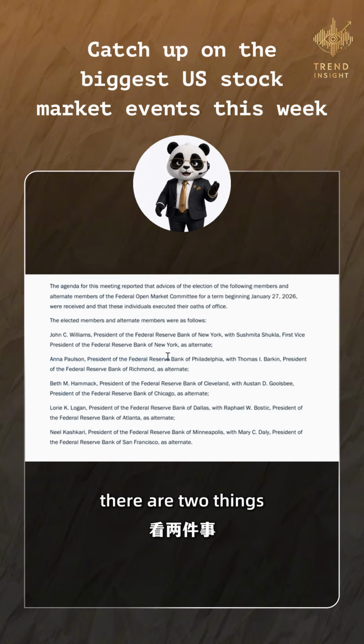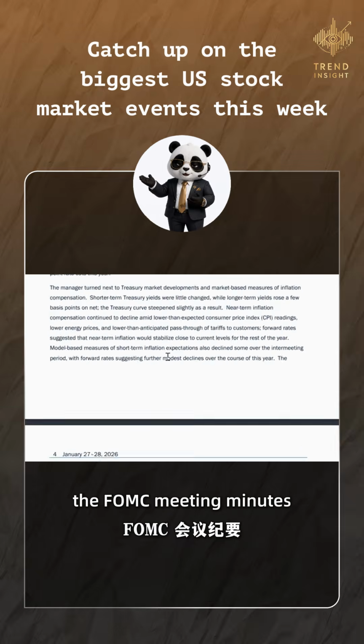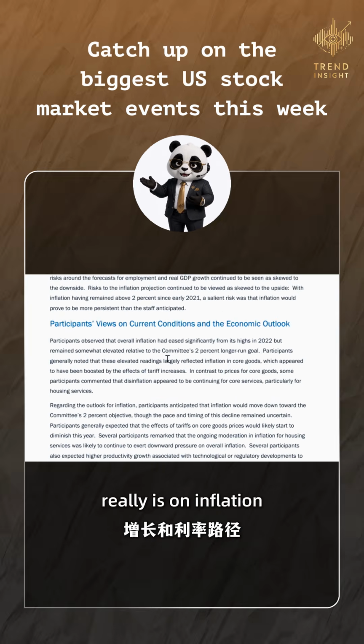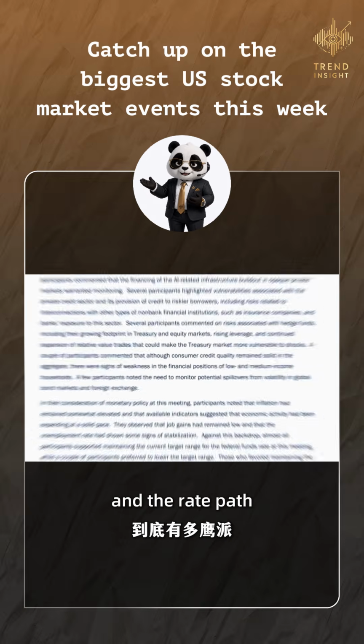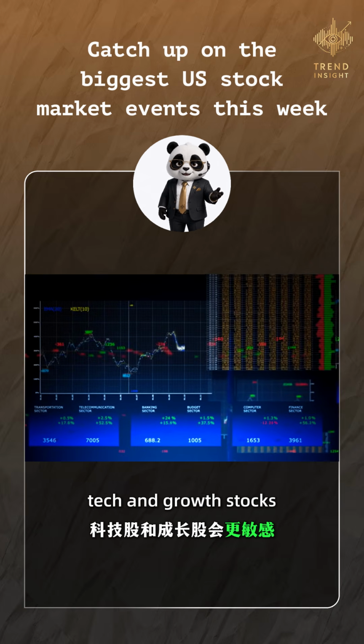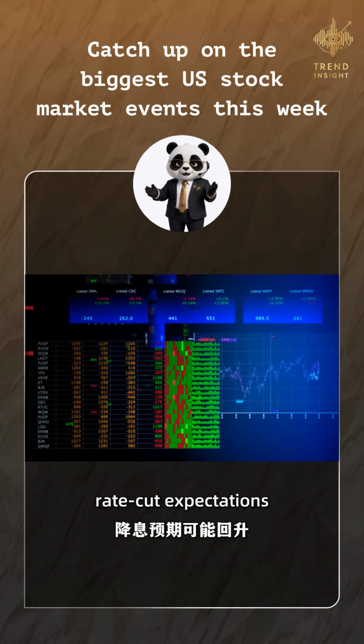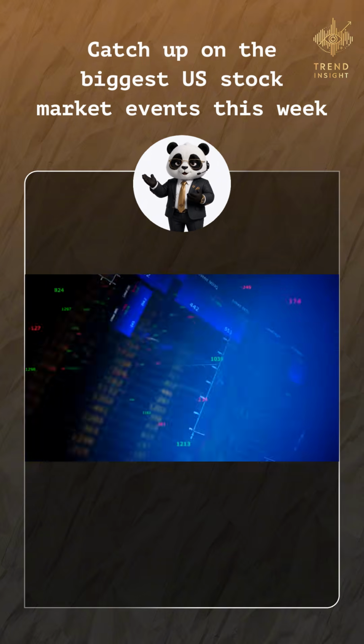On Wednesday, there are two things to watch. First, the FOMC meeting minutes. The market will be looking at how hawkish the Fed really is on inflation, growth, and the rate path. If the tone is hawkish, tech and growth stocks may be more sensitive. If the tone is dovish, rate cut expectations could recover.